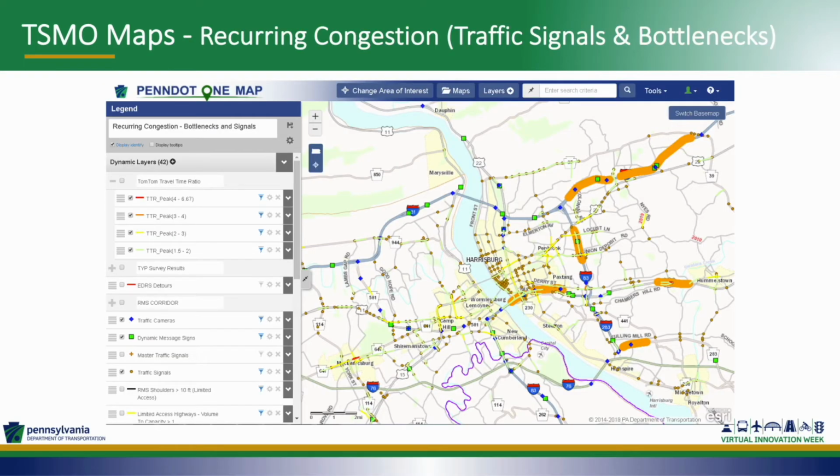This is a screenshot of one of the maps for recurring congestion. What you see here are different layers, including an INRIX layer showing the bottleneck rankings, and these were calculated using probe speed data. There's a layer for roadway tiering, and that was calculated with ADT and truck percentages. Another layer with TomTom travel time ratio, that was also calculated using probe speed data. And then there's a layer for the V/C ratio, and also for the ITS assets in traffic signals.